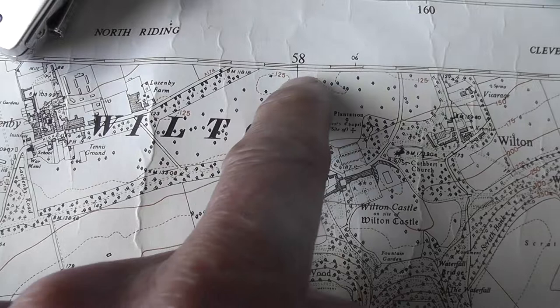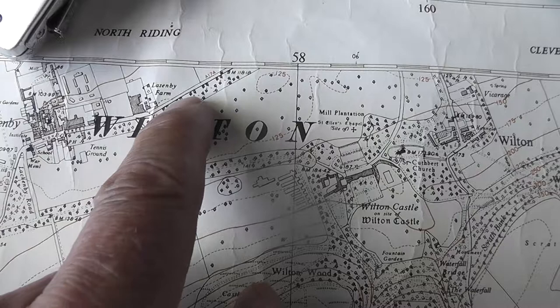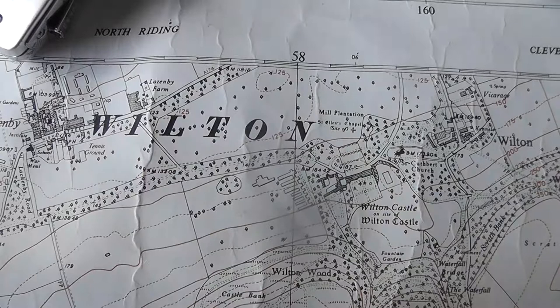So this wall was built, and on this side of the wall were trees, obviously to screen the castle from the road.